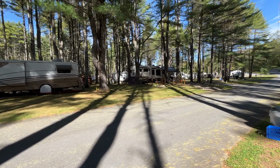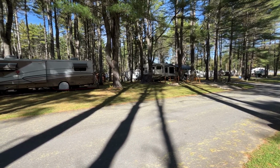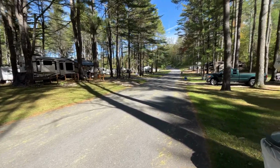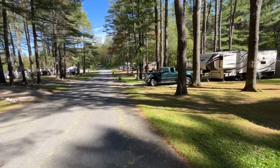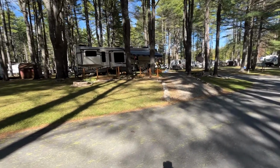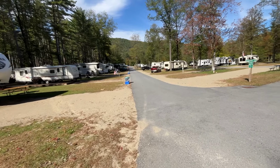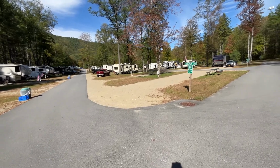The park has sites for RVs only. They do not have any tent sites, but they offer both 30 and 50 amp. There are many seasonal sites, but they are very well maintained. This section over here does seem to have more sun and less of the pine trees, so if that's something you're concerned with, maybe consider this area.